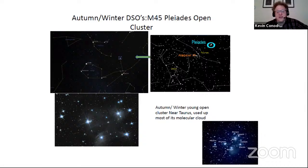And in fact, similar to M31, the Andromeda galaxy, telescopes often don't do this cluster justice because their field of view is too small. And so the best way I find to view the Pleiades is with a pair of binoculars. You get a beautiful view of the whole cluster all at once, and it really looks pretty.